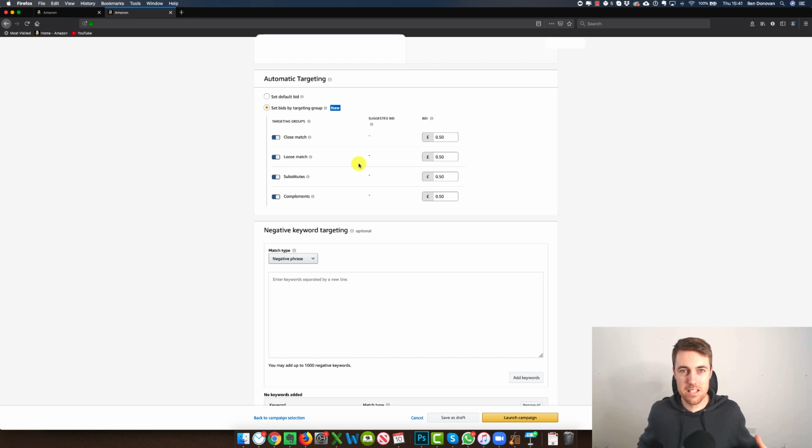In the past, the only thing you could really do with automatic campaigns was you threw them up, and then after a couple of weeks, you could begin to add negative keywords, and that would start to optimize your campaigns. But actually now, Amazon are giving you the ability to potentially optimize up front.